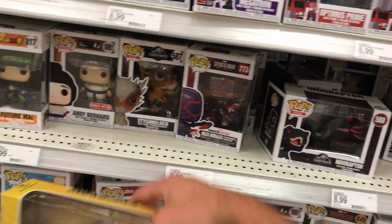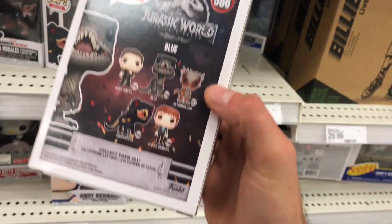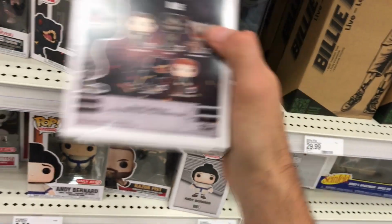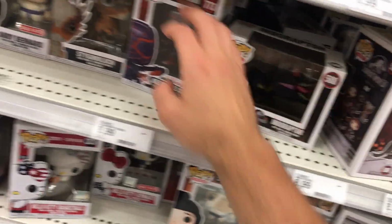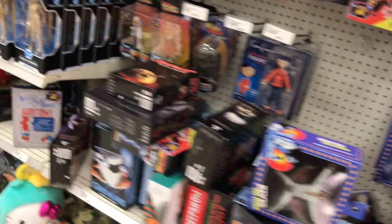Jurassic World. Hold on. Oh, look at this. Let's see. Oh, this is the new movie. Oh, of course she cuts her hair. Look, girls can never have long hair anymore. Of course. Cut her hair off. That's all. Make her butch. Make her manly.